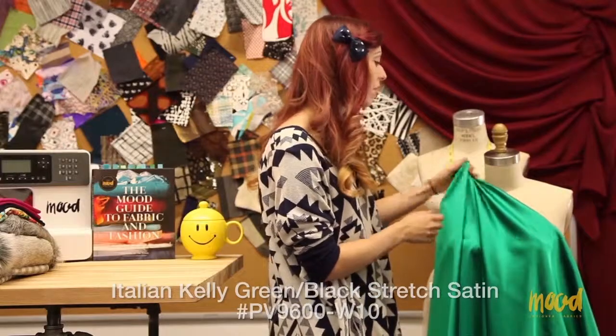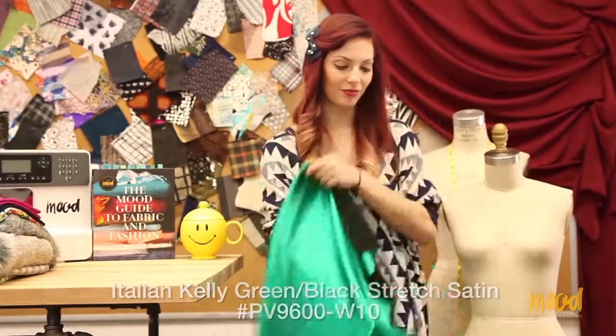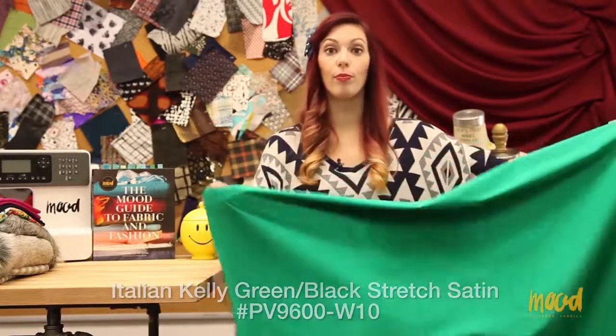So I definitely recommend ordering a swatch if it's just to see the quality of this material. Just so you know, it is reorderable, but it is not available for bulk pricing.